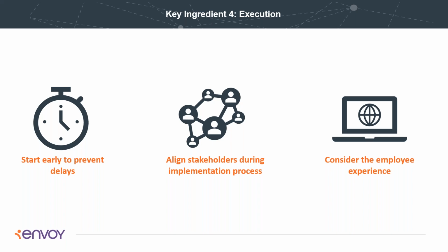The other key ingredient listed here to successfully execute a rotational program is to align stakeholders at the outset and throughout, honestly, the case progression and the process progression. We found that keeping the parties aligned allows the providers to clearly set expectations to the appropriate stakeholders and business decision makers. In addition, from the employee's perspective too, it's really beneficial to clearly define the roles so that they're aware of the appropriate contacts throughout their program, who to contact for what.